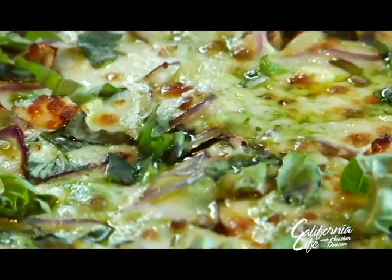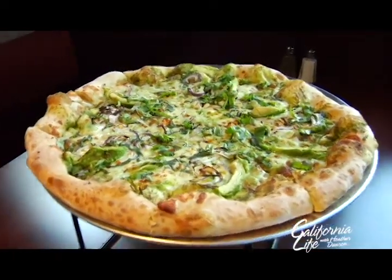The idea for Stonefire came about in the late 90s when fast casual really was not even a genre in the restaurant industry, but we saw the opportunity for takeout to provide food for your home, to act as a second kitchen, and also to provide quality food at reasonable prices.